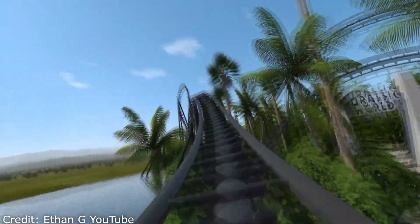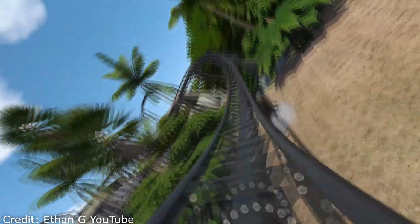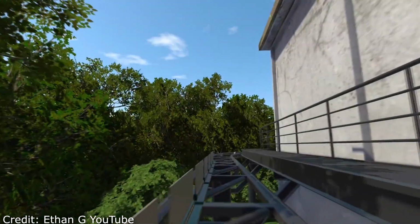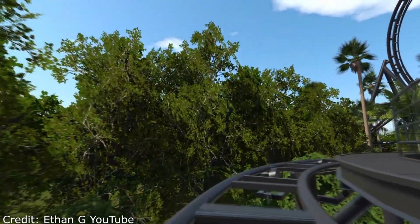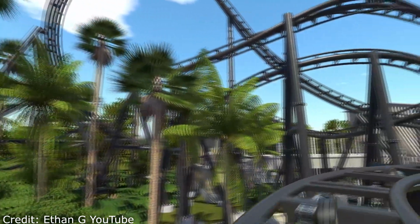But after the show building, it's going to go straight into the first launch, the first LSM launch. Now, the ride launches straight into what looks to be some sort of dive loop. You then go up and straight down into a second dive loop. So you've only just come out of the launch and you've already gone through 2 inversions right off the bat. So it is going to be a crazy ride.